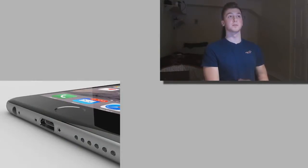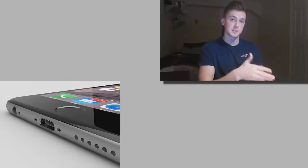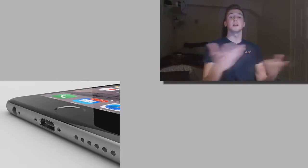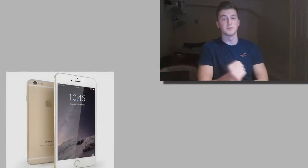The leaks so far have been showing that it's going to have the same form factor and the same design as the current iPhone 6 and 6 Plus. The only difference is going to be internal differences. All the S models are only internal differences, like the 5S and 4S, they're all just internal differences.